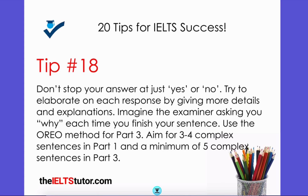In part 1, try to aim for 3 to 4 complex sentences, no longer than that. In part 3, there's no maximum limit to the number of sentences that you should give. You can give 10 sentences, you can give 100 sentences, that's fine. But try to avoid giving 1 or 2 sentences in your answers. Aim for at least 5 complex sentences in part 3. Okay?